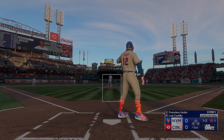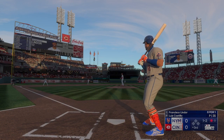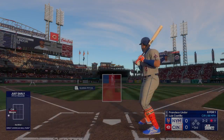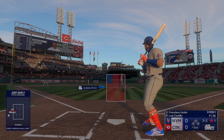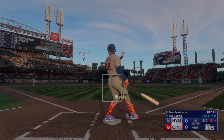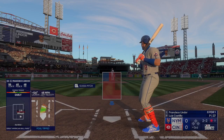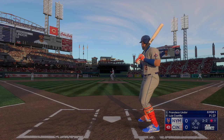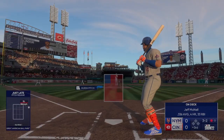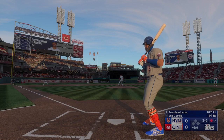Next offering is fouled back. Next one is off the plate. And the count's even at two. And the pitch stays alive. This guy's seen two changeups in a row. Could be a little vulnerable for a fastball right here. That misses the zone. And now 3-2. He should get a pretty good pitch to hit here with the three-hole hitter coming up if he's walked.